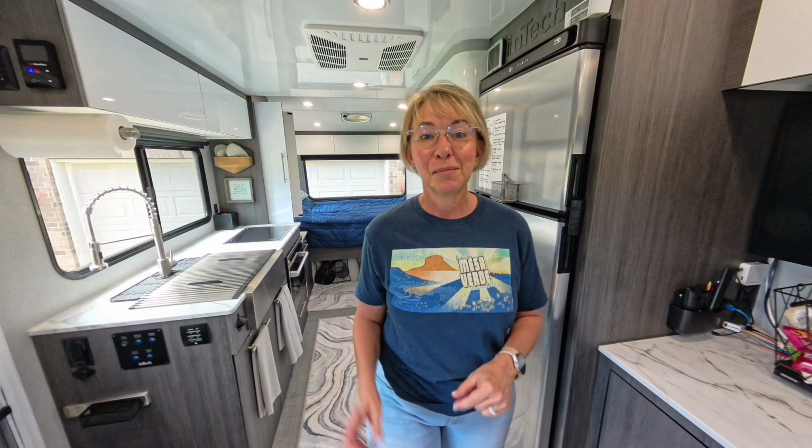So today I thought I would show you a little bit of how we have the camper completely loaded and packed out with all of our things. I'm going to open drawers and cabinets, show you where we put clothes and things. And then if you have questions, please leave them in the comments below. But let's get to the tour.